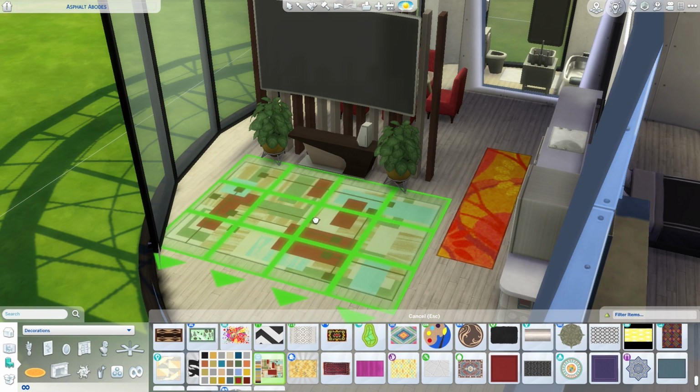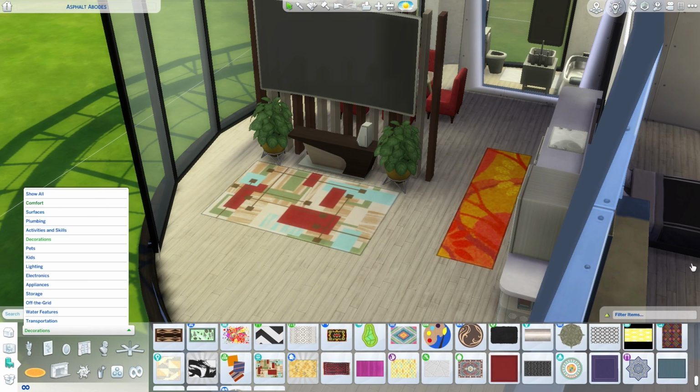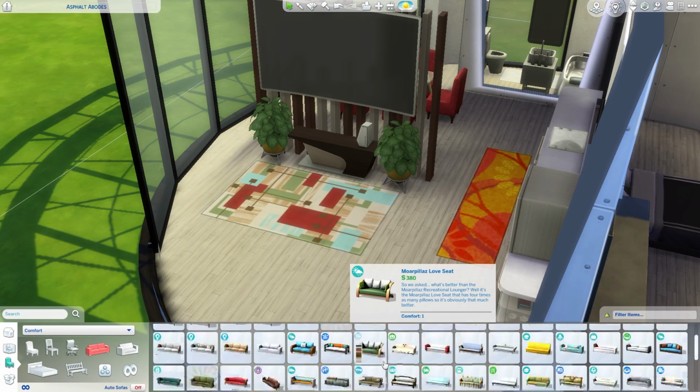So now we're going to be working on our living area where we're going to be nice and comfortable so we can, you know, at night cozy up, have some popcorn and watch a show. So here is our living room setup.